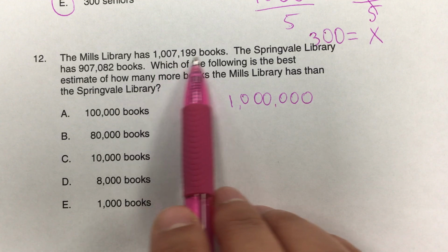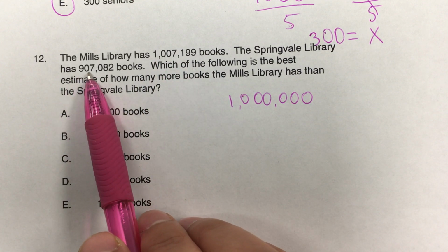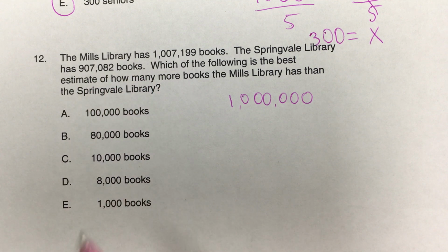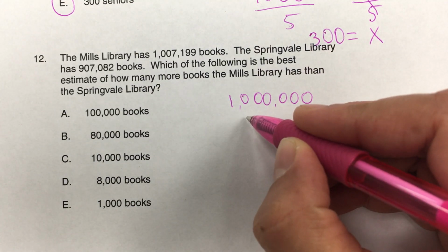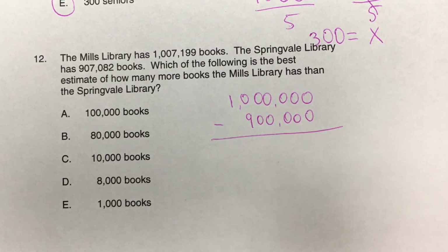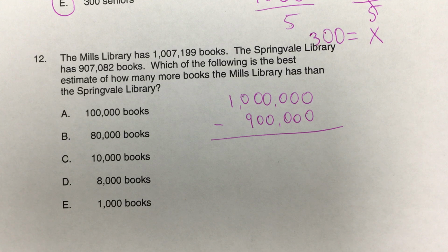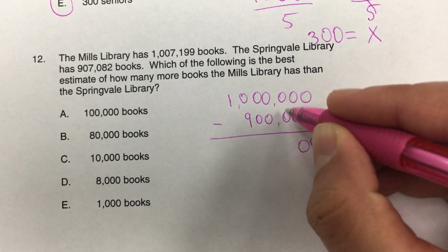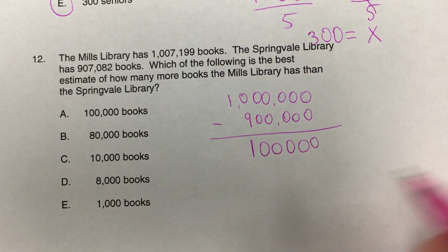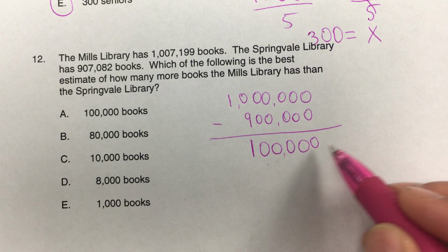Because this is a lot less than the next million. The 907,082 books can be rounded to 900,000 books. We subtract that and we get 0, 0, 0, 0, 0, and 10 minus 9 is 1. So it's going to be 1, 2, 3, you put the comma, so it's 100,000 books.